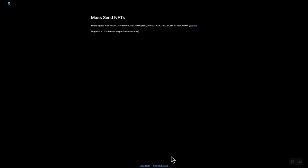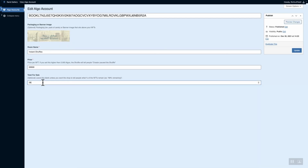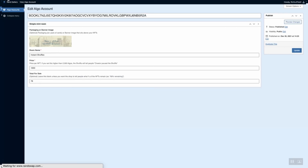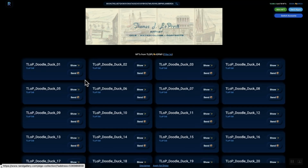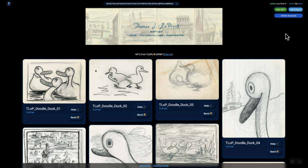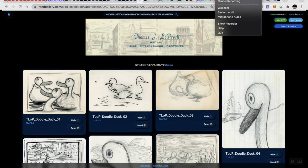So this is going to be setting up my NFT shuffle, my duck doodle shuffle. Already put a couple tweets out there showing all of the doodles that are going to be in the shuffle. I'll probably make a sheet with all of the NFTs that are available for people to see. That's the shop there. I do think I'm going to change the banner to reflect the ducks, but probably use the same penmanship that Thomas J LoPresti signs from his card. So there is all of the NFTs now ready in that specific account.